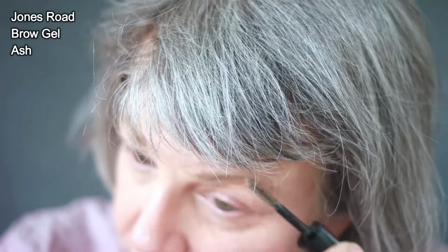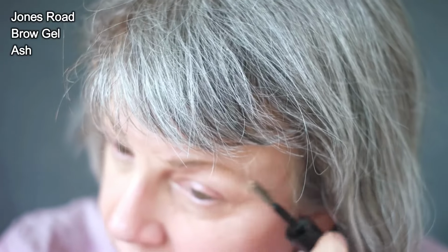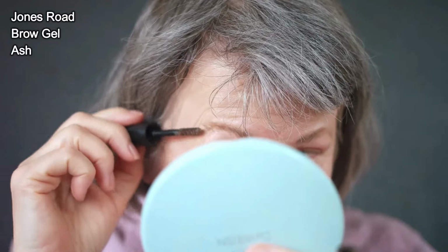And then in addition to that, I am using the Jones Road Brow Gel, and this is another product that I've been really, really impressed with. And I think compared to other tinted brow gels that I have, this one actually does an even better job of taking all of the little peach fuzz type hairs in my brow area and making them look like they are real brow hairs.